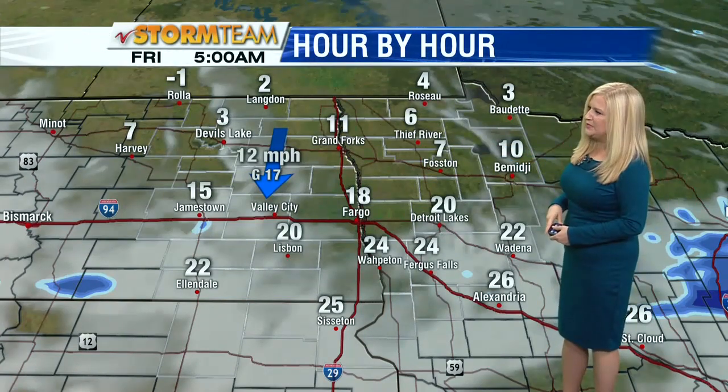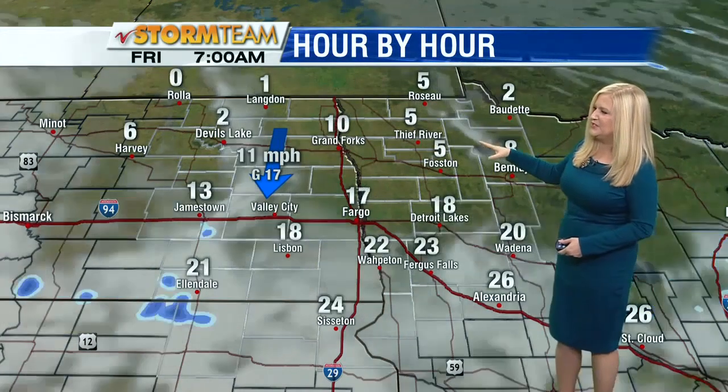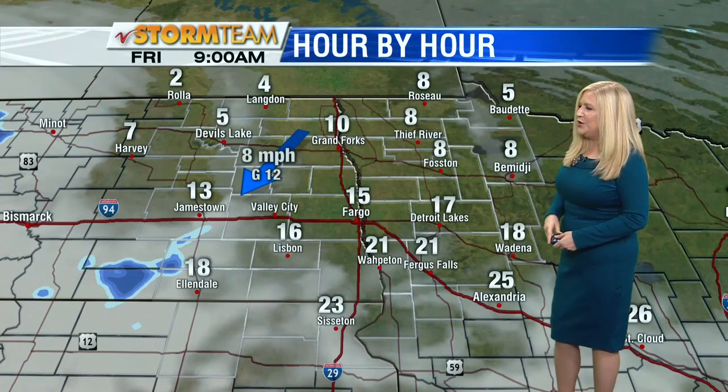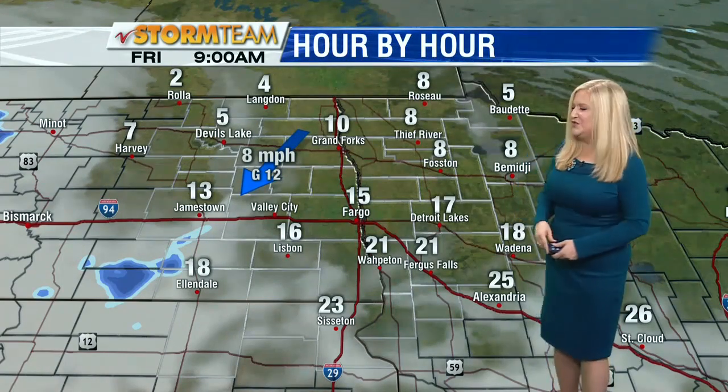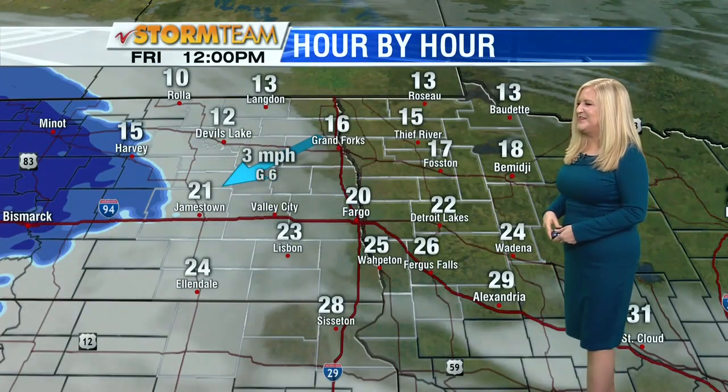In fact, tomorrow, starting off the day near zero up around Devil's Lake and Langdon and the Rolla areas up to the northwestern part of Minnesota. We're looking at some single digits there too, so really chilly start there. And by 9 a.m. we're going to be seeing temperatures in the teens to some single digits above zero in the morning hours, but it's going to be cold nonetheless.